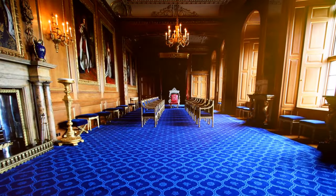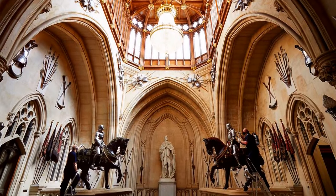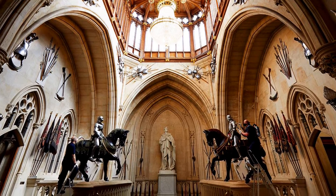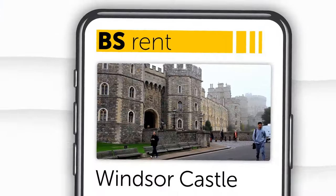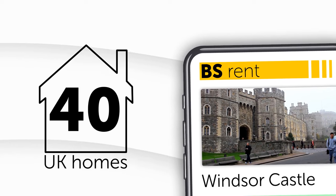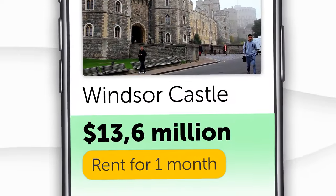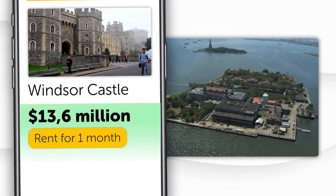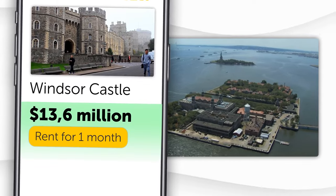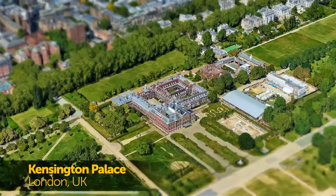In the state apartments, you can view paintings created by many famous artists hanging on the walls. And of course, there are the arms and armor in the grand vestibule. I keep my armor in the grand vestibule in my house too. So how much would this beauty cost to rent? The monthly rent would cost you as much as to buy 40 average UK homes, mortgage-free, which is $13.6 million. For the same amount, you could also buy a private island 30 minutes off the coast of Manhattan. So choose wisely. If neither of those is in your budget, how about Kensington Palace?